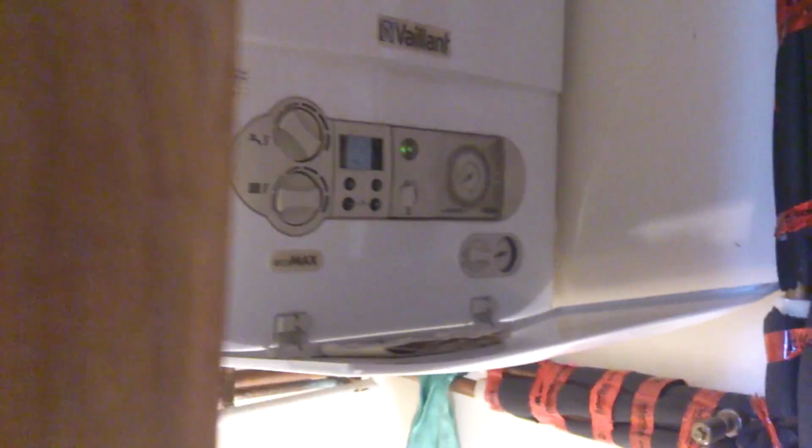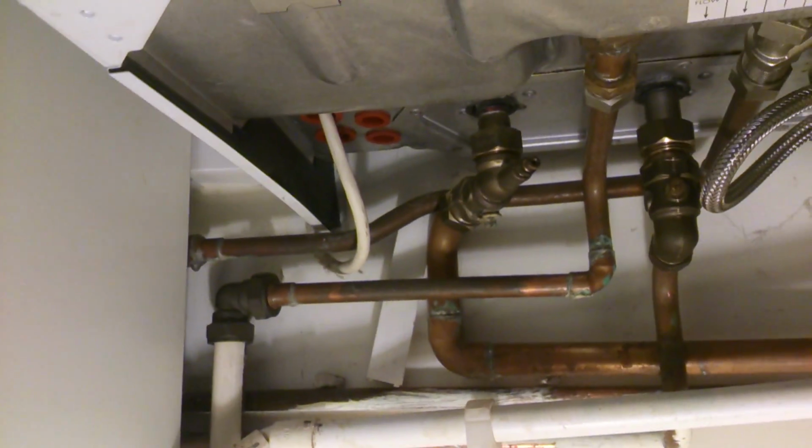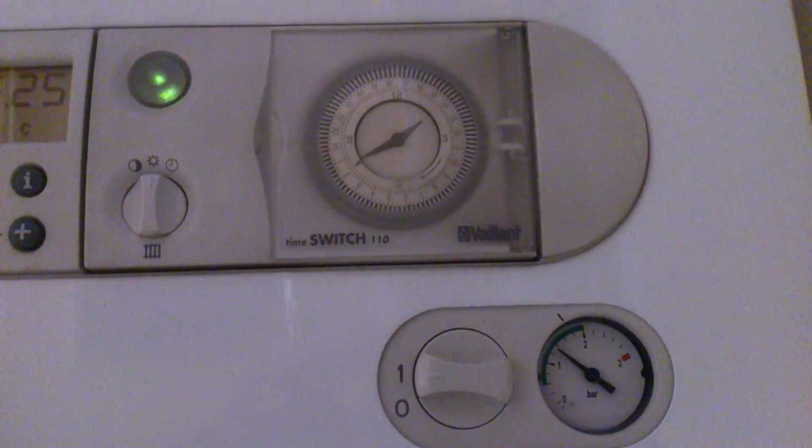This is very strange. Oh, I have to get a spanner. I bet I haven't got one in here. But anyway, what normally happens? I'm just going to watch that. It's just really tight, that tap. So I'm letting the pressure rise up.